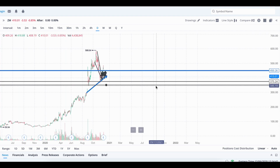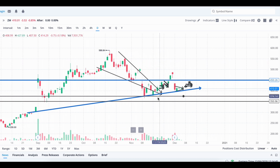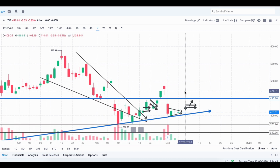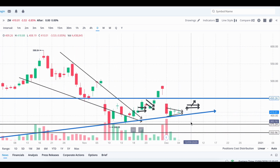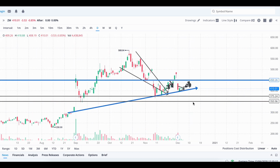Many different scenarios in Zoom, but overall the stock just continues to look bullish. But these price levels are very critical for me, in the sense that, okay, I would sell right here because it broke support. I would buy right here because it consolidated for a week or two, and now it wants to show buyers like this price range of $375 to $400. But if they don't, the next support is $350.